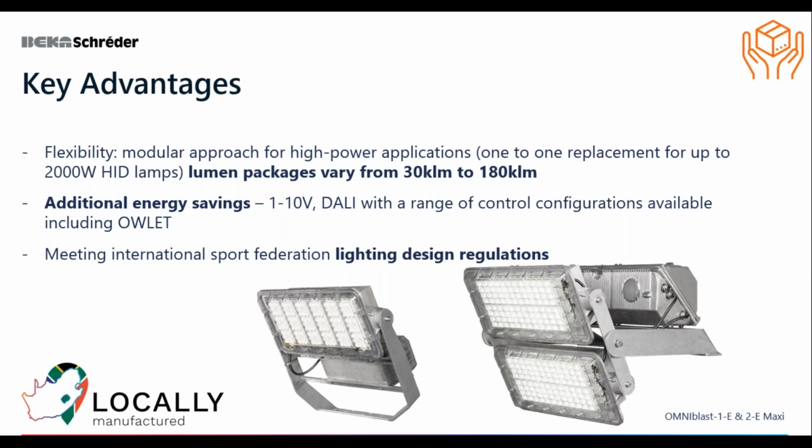Also adding to what Derek mentioned, the energy saving is very, very important to us, and we do provide a whole range of controls and configuration, and also pushing into the IoT space if necessary, depending on the customer's requirements and application with using our outlet system. Again, on the design side, we really focus on meeting all the design requirements, local and international, depending on the sport and the application that is required.